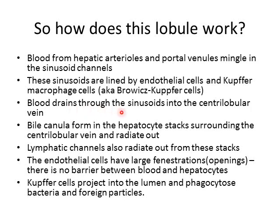Anyway, blood drains through these sinusoids into our central lobular vein. And as the blood goes from our portal tract to the central lobular vein, foreign material or dead material or whatever material that can be phagocytosed will be chowed down by our macrophage cells.